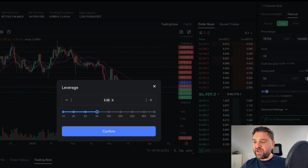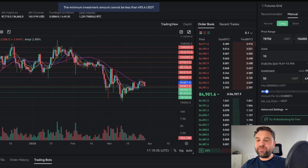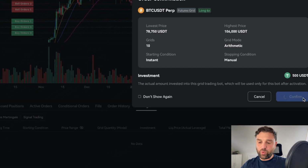And we're going to use leverage. Let's select, I think, 4x leverage for this one. Very, very modest leverage, don't need a lot. And we're going to see what it tells us now. So we need $493. And I think that is reasonable. So I'm going to select $500. I'm going to press create. And this is the order confirmation. I press confirm and voila.